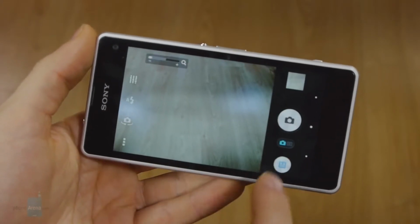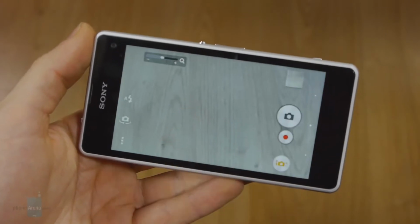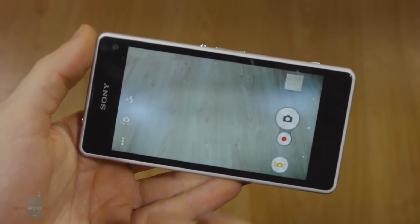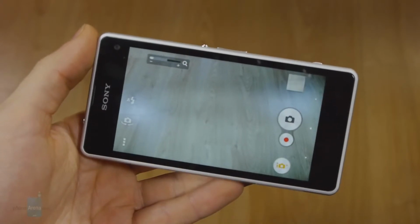For example, there is Info Shot, which will attempt to give you useful information about the object that you're photographing. Or there is also Social Live, powered by Bambuser, which lets you live stream up to 10 minutes of video directly to your Facebook feed.